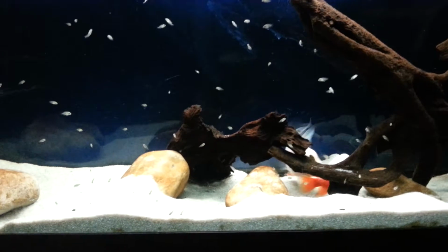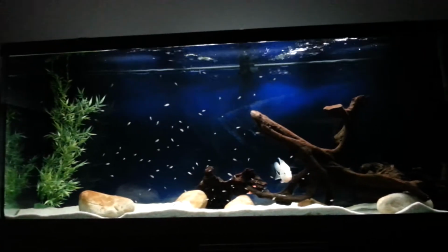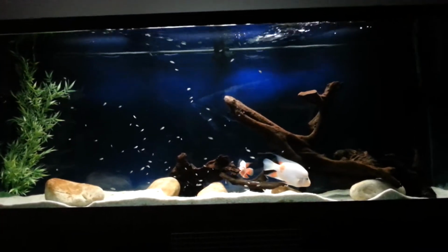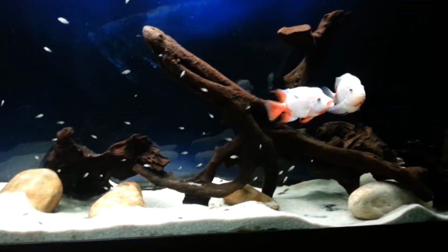It's just such a pain to pull fry out of this tank because this is a 150-gallon tank, and I got quite a bit of wood in there, so it is kind of a chore when you try to catch fry out of a decent-sized tank like this.